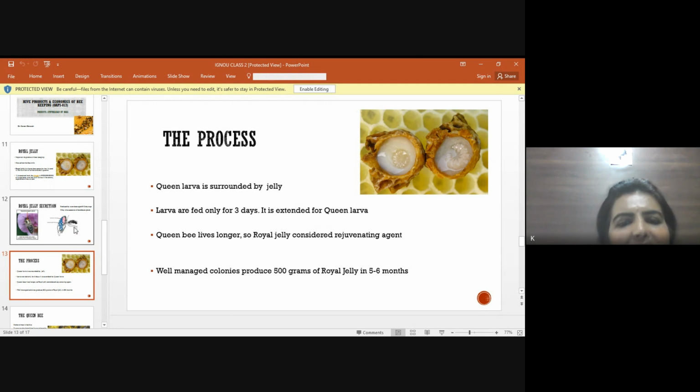So a well-managed colony, they say, can yield up to 500 grams of royal jelly in 5 to 6 months. There's a process in which you stimulate the larva so that the colony feels it is going to be the queen, and they'll go on feeding the royal jelly, and with a spatula they just take out a bit of royal jelly. There's a process which is in your book, you can just refer to it. So if you are an expert at royal jelly making, for 5 to 6 months, you can get almost half a kg of royal jelly from a colony.